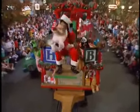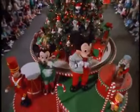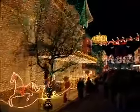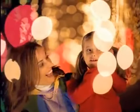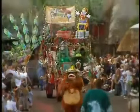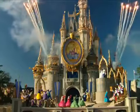including Mickey's Very Merry Christmas Party at the Magic Kingdom, Epcot's Holidays Around the World, the Osborne Family Spectacle of Lights at the Disney MGM Studios, and Mickey's Jingle Jungle Parade at Disney's Animal Kingdom theme park. But no matter what time of year you choose to visit us, there's always something magical going on at Walt Disney World.